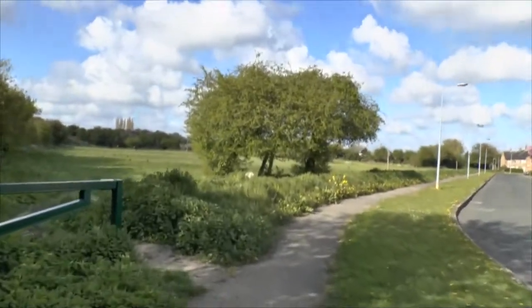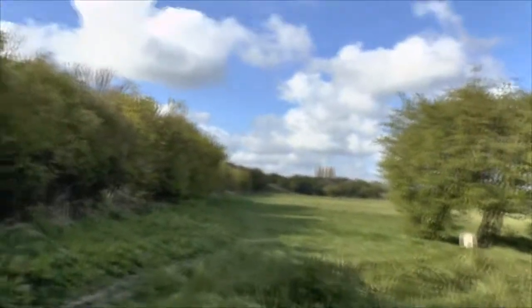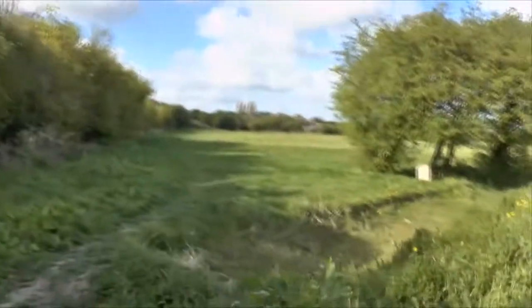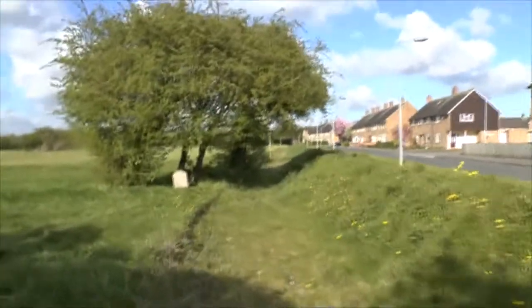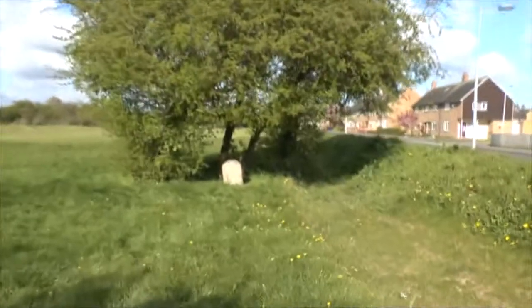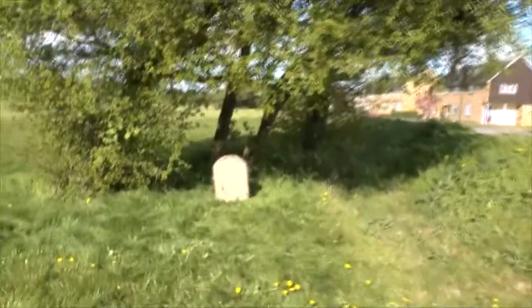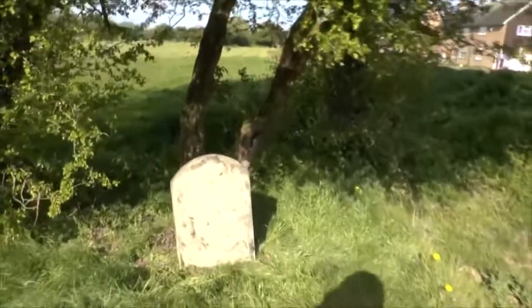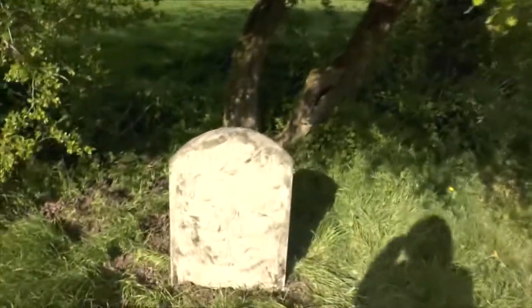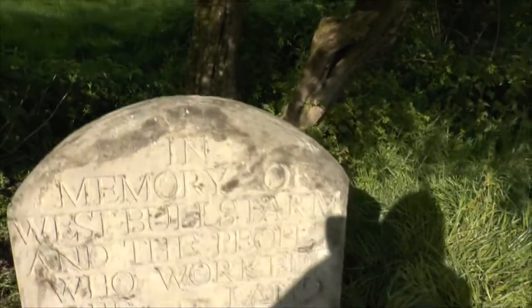I'll begin at the end of the project and work backwards. Just to the right there's the defences to keep the travellers off that field, dug by the council. Great idea. That little scrubby bunch of hawthorns marks the terminal point of a field boundary hedgerow that ran across the estate, or what used to be the farm.